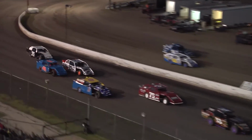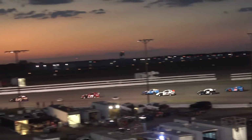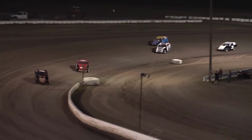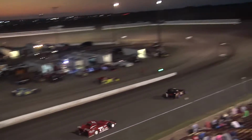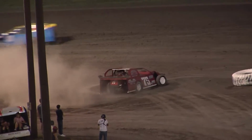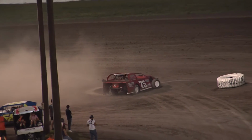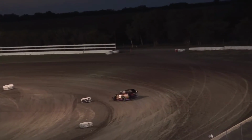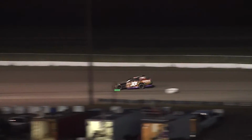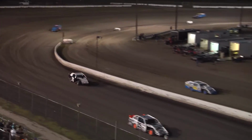Green flag in the air. Wally Beatty around over here in turn number one. He keeps it going up. He stalls it out in that number 75. So this is going to get interesting.